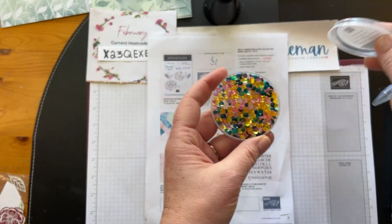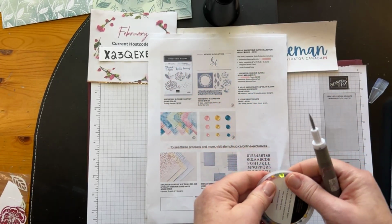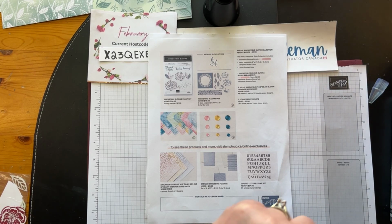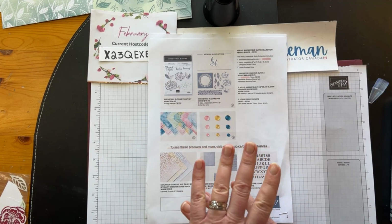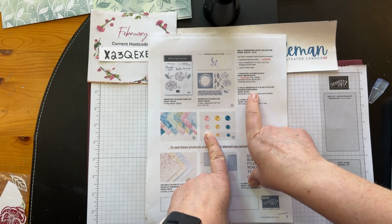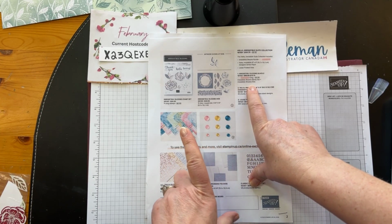So these are the gorgeous, gorgeous loose frosted dots, okay? So that's included in the suite. And now I'm going to show you the 6x6 Irresistible. They gave it the right name. Hello, Irresistible Designer Series paper.